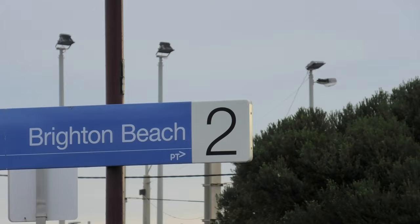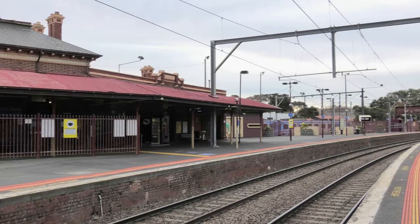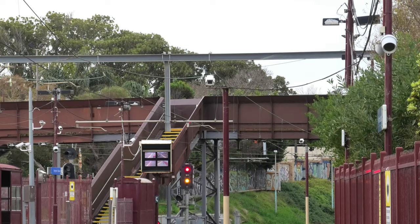The level crossing adjacent to the station is South Road, which is not slated for removal. There's a disused signal box located at the southern end of Platform 2, and there's a car park located in the middle of the station. The famous Brighton bathing boxes are located a short walk from the station.